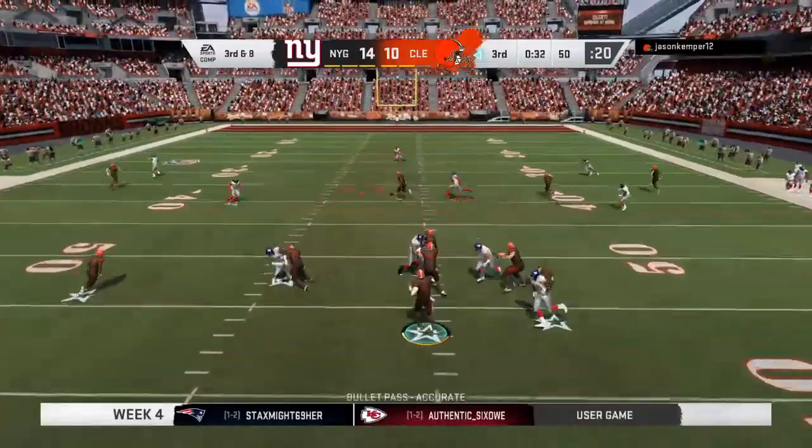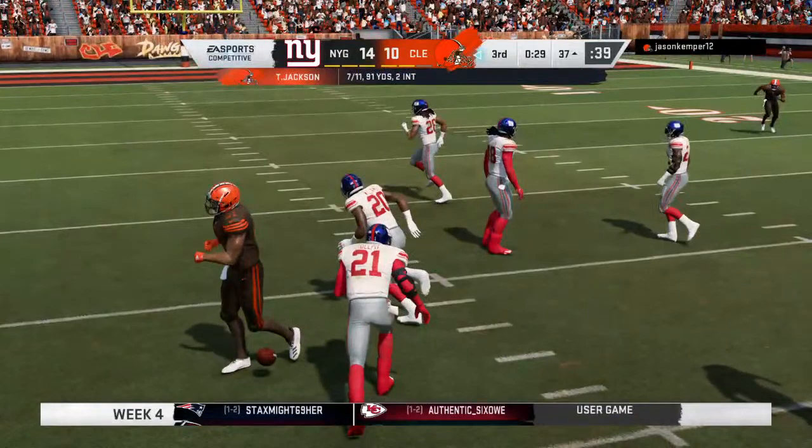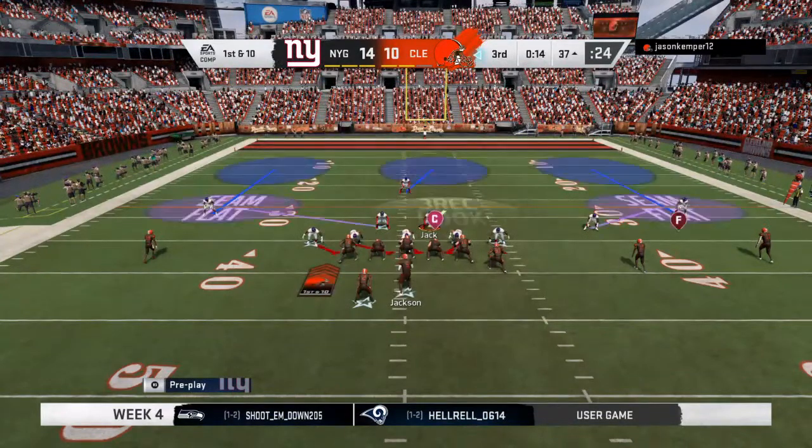From midfield now, here's Jackson. That's going to be complete to his tight end, Everett. 13 yards to pick up there. Good for a Cleveland first. Line of scrimmage, the 37 on 1st and 10.